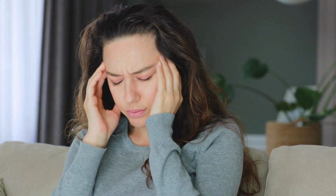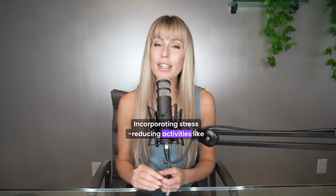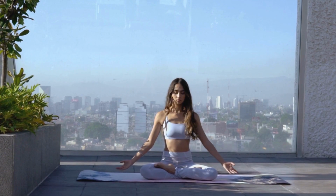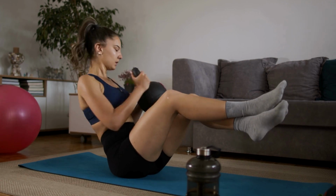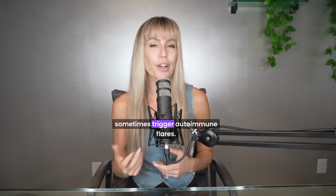Chronic stress can exacerbate autoimmune activity, so managing stress is crucial. Incorporate stress-reducing activities like yoga, meditation, or even simple breathing exercises into your daily routine. Gentle, regular exercise can help reduce inflammation and support immune function. However, avoid overexercising, which can sometimes trigger autoimmune flares.